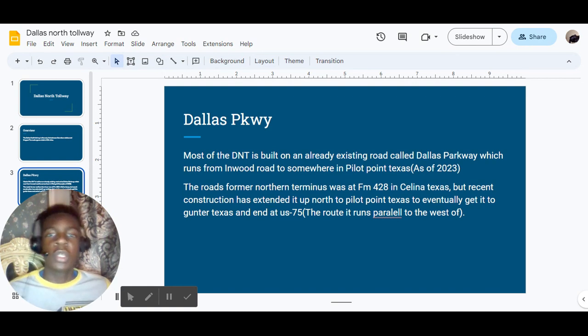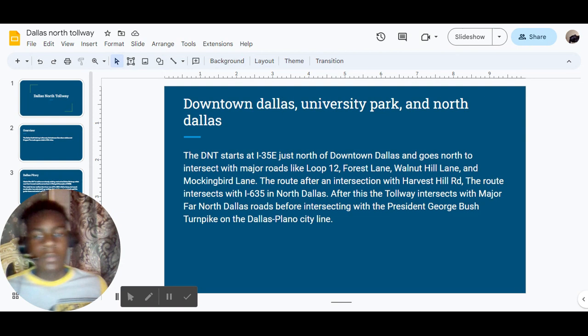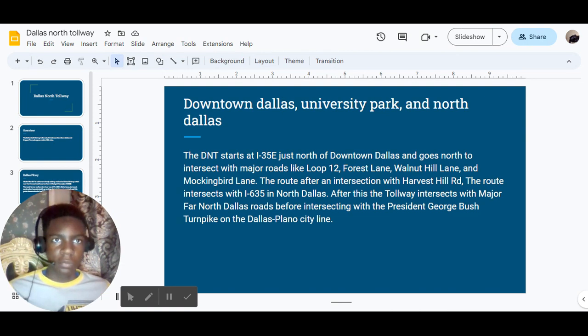The route runs parallel to the west of downtown Dallas, University Park, and North Dallas. The DNT starts at I-35E just north of downtown Dallas and goes north to intersect with major roads like Loop 12, Forest Lane, Walnut Hill Lane, and Mockingbird Lane.